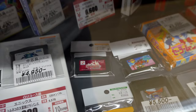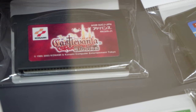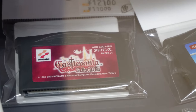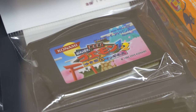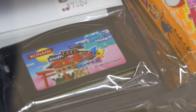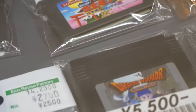We've got Castlevania, 12,000 for that one. Really? It is, what is it called? Noroi Tsuki no Mukyoku? Daikyoku? I'm not sure, I'm sorry. And I'm sorry, I don't know the Castlevania games names so well. There's Goemon 2. I believe that has Goemon 1 and 2 on the GBA, unless it's just a complete... No, it says Goemon 1 and 2. So I think those are the Super Famicom games, 1 and 2, all on one GBA cart. Which is kind of cool.